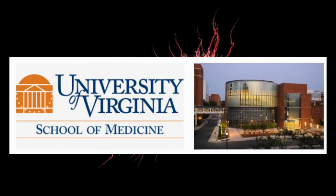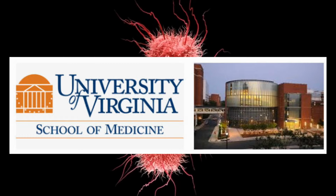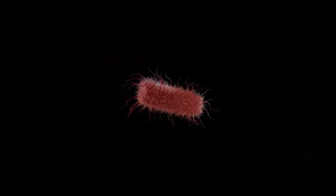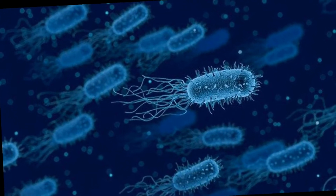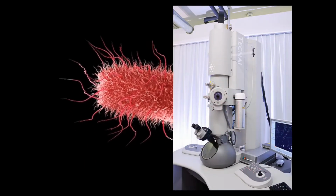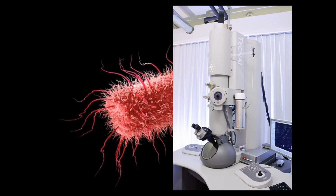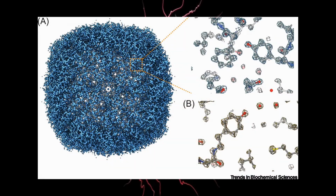University of Virginia School of Medicine researchers and their collaborators have solved a decades-old mystery about how E. coli and other bacteria are able to move. Researchers used cryo-electron microscopy to reveal the structure of bacteria's propellers in near atomic detail.